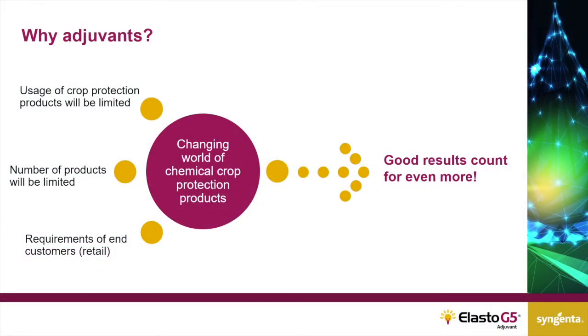Okay, so let's start with adjuvants. Why are adjuvants important now and going to be increasingly important in the future? Well, usage of crop protection products is going to continue to be limited. We've seen some changes in recent years and we're going to continue to see changes in the future. So it's incredibly important we get the very best out of what we have available to us. The number of products we have will be limited, and the number of applications we have available to us will also be limited. So using adjuvants to get the very best out of them is very important.